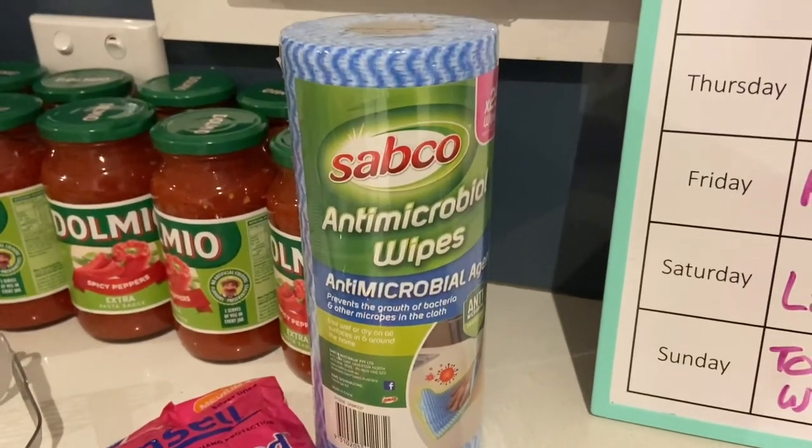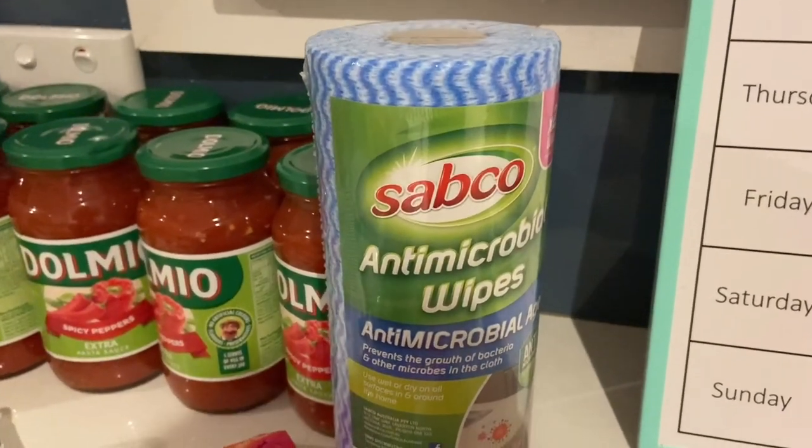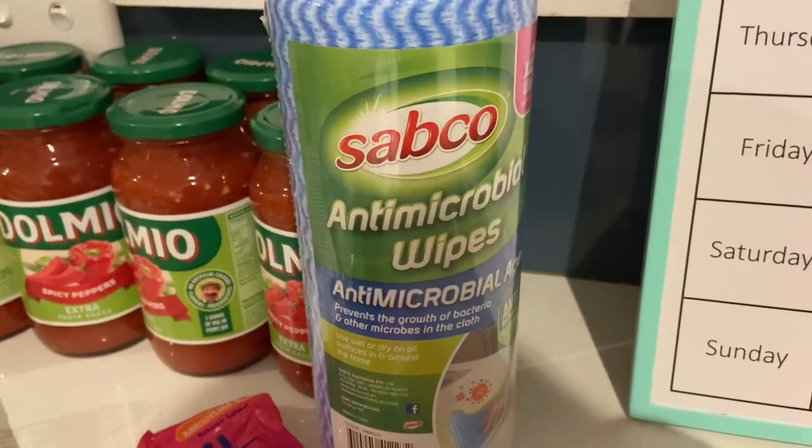We don't have a dishwasher here if you are new. So we use these to wash the dishes. It's just easy, and I find that they don't wreck the plasticware as much as a more scourer one does.